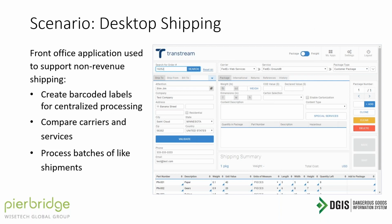And then we also have a desktop app. And the desktop app is generally used for a couple of scenarios. We'll see this for what we would typically call non-revenue-based shipping. I see this a lot in pharmaceuticals or life sciences, where they're doing research samples and things like that. So somebody will create a shipment at their desk. It needs to go to a dangerous goods compliance officer or something to get a final approval. Once it's approved and everything's in the system properly, then it can come back and actually generate a shipping label and all the documentation that's required.